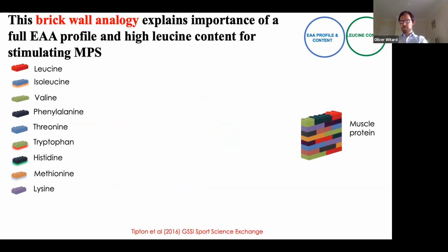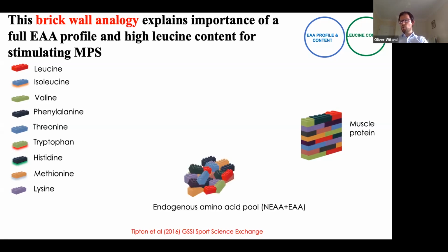So muscle protein may be thought of as the brick wall on the right-hand side of this slide, and amino acids as the individual building blocks on the left-hand side of the slide, which are necessary to build the wall. And each type of wall requires a particular arrangement of these bricks. Certain types of bricks, primarily the non-essential amino acids, are always lying about and available endogenously at the building site.